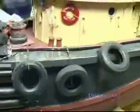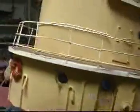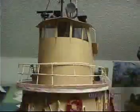A lot of those too come from a result of sketching. One of the ones was the Cynthia Terracano. It's a tugboat that operates out of Savannah. I was looking at it, I thought, I'm going to build that boat.